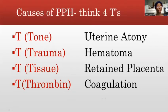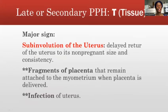Now, tissue, of course, has to do with late postpartum hemorrhage, and that usually occurs after the 24th hour after the delivery of the placenta. And thrombin, we're going to go a little more in depth in another video about that, but usually that has to do with coagulation problems that you can see within the first 24 hours, but sometimes you see it after that as well. All right, so late postpartum hemorrhage, what are its major signs and symptoms?